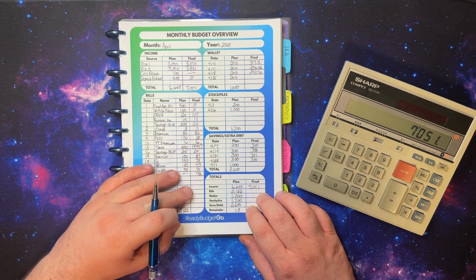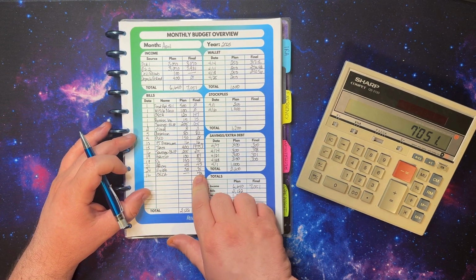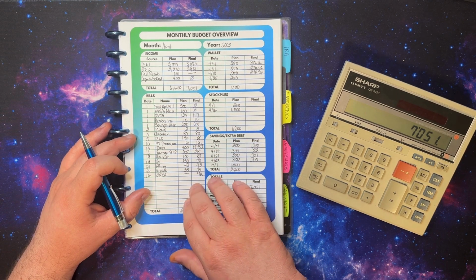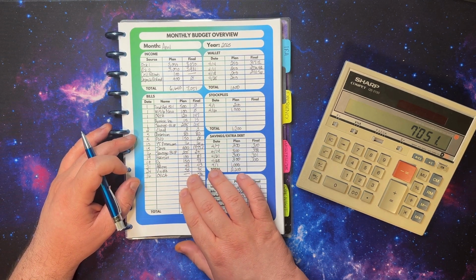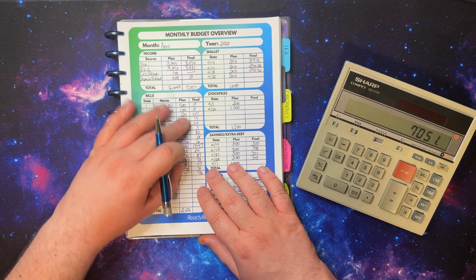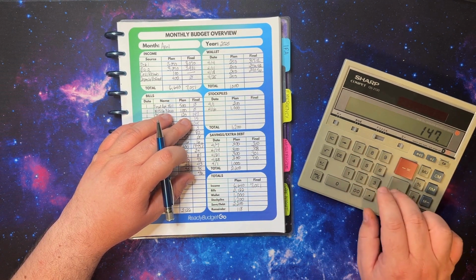Now it's time to add up all of these bills. I didn't have any more bills that came in after the 24th. Technically I probably could have closed this out last week, but just in case there was anything sneaky that popped in, I didn't want to total it, so I'm going to do that now, and I'll try to whip through it as fast as I can here. But I may fast forward.